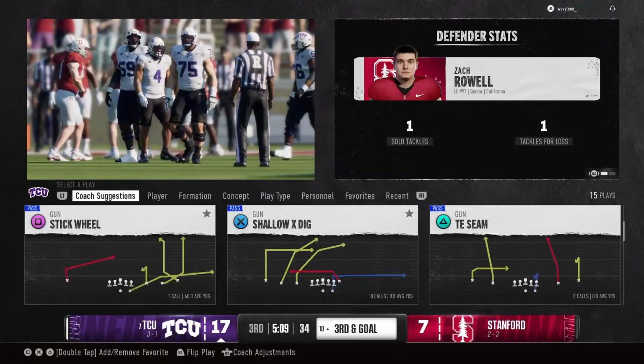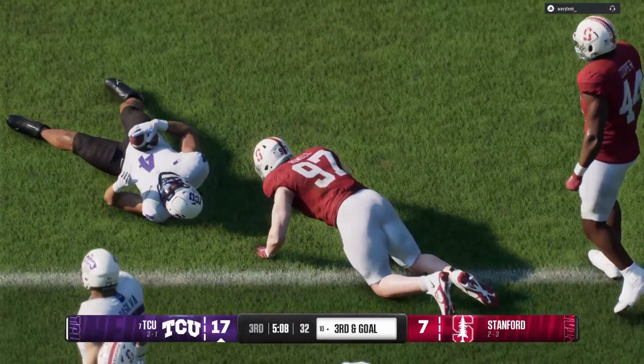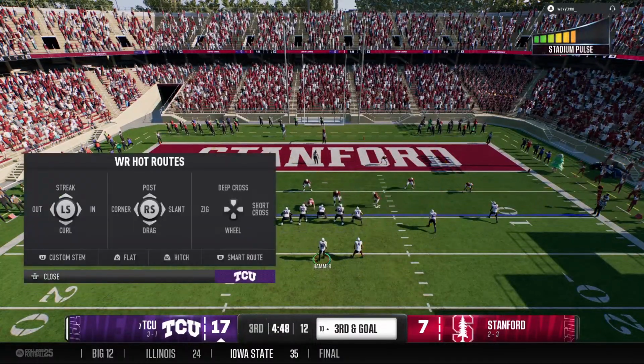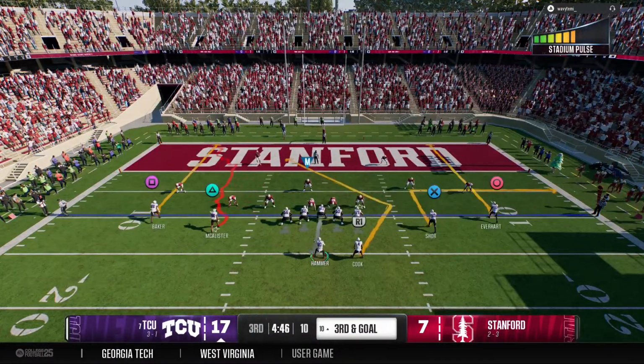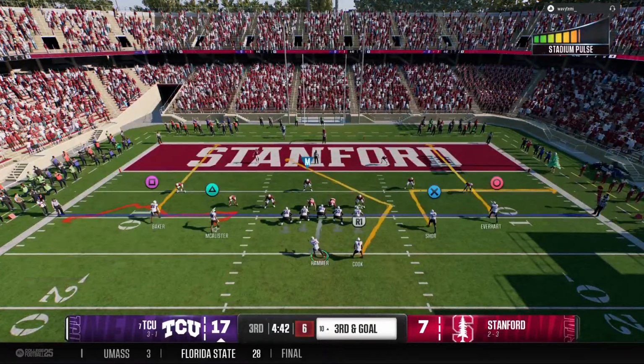It's looking like they're going to have to try to throw this one into the end zone here on third down, David. Quarterback's got to be careful. Can't get greedy because you know these windows, they close fast. Extremely tight windows. Find your big body guys that you know can win in contested situations here on third down.